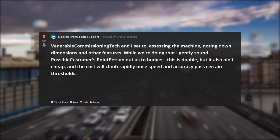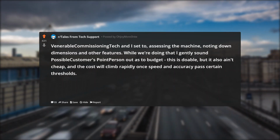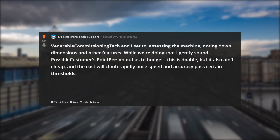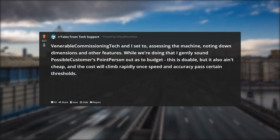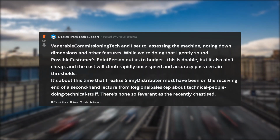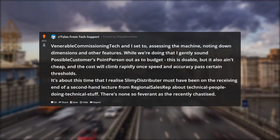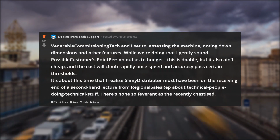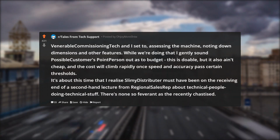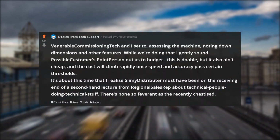While we're doing that, I gently sound possible customers' point person out as to budget. This is doable, but it also ain't cheap, and the cost will climb rapidly once speed and accuracy pass certain thresholds. It's about this time that I realize Slimy Distributor must have been on the receiving end of a second-hand lecture from regional sales rep about technical people doing technical stuff. There's none so fervent as the recently chastised.